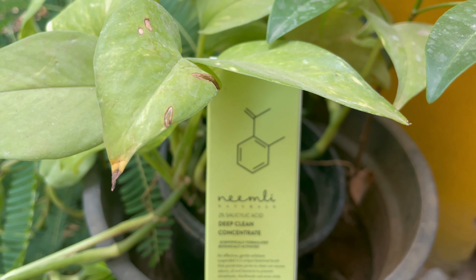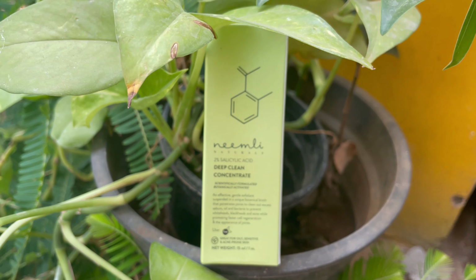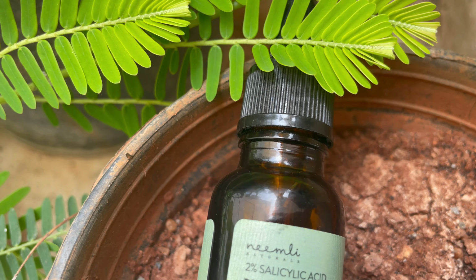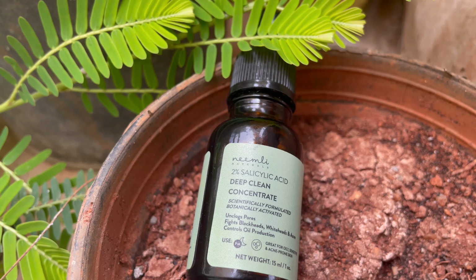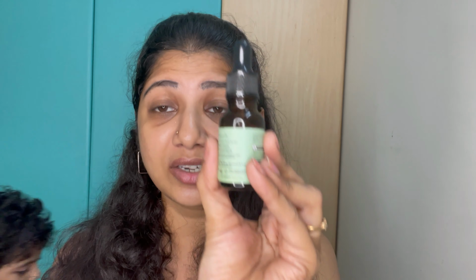So if you have oily skin, or if you have combination skin, I would highly recommend this cleanser, which is Neemli Naturals 2% salicylic acid deep clean concentrate. I have already done a shorts on this. I have been using it for the past 15 days and I see a visible difference on my skin. My blackheads and whiteheads have reduced a lot. Even my acne scars feel a bit controlled after using this regularly for about 15 days. So I highly recommend this product to you guys.